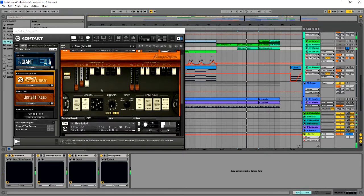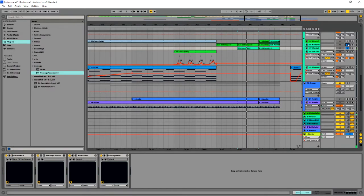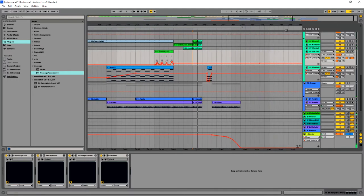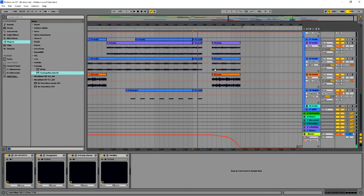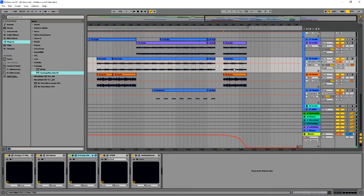because that's an organ layered with an electric piano, layered with some bells, layered with a Zebra patch, which sounds like this all up. So that's kind of a little outro melody. And then effectively, the track properly fades out with these sounds again.